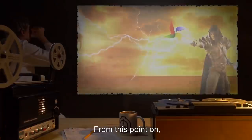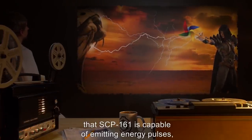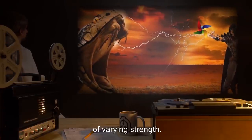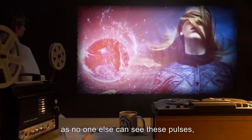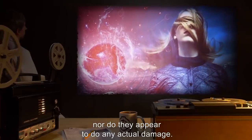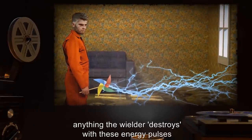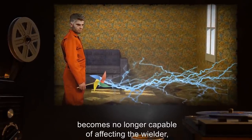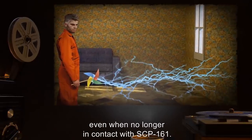From this point on, the holder is completely convinced that SCP-161 is capable of emitting energy pulses of varying strength. This conviction only affects the bearer, as no one else can see these pulses, nor do they appear to do any actual damage. However, anything the wielder destroys with these energy pulses becomes no longer capable of affecting the wielder, even when no longer in contact with SCP-161.